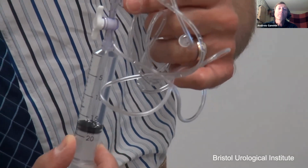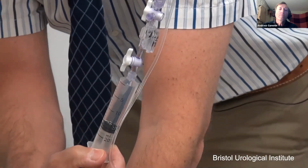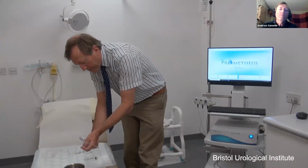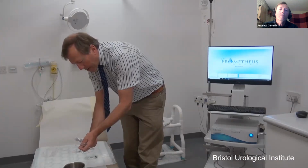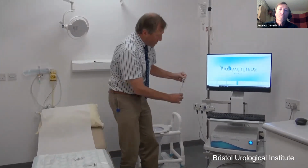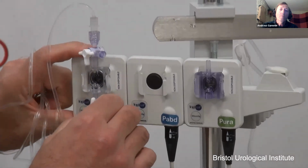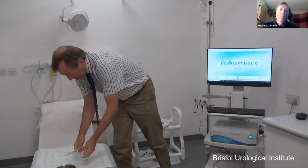And as I do that, I'll hold it over a receptacle so that I can make sure that all the water falls out neatly. And as I do this, I'm doing it slowly so that the air can come out of the dome, and then switch it off so it doesn't leak out, and fit it onto my first channel here. And I'll do the same with the second channel.